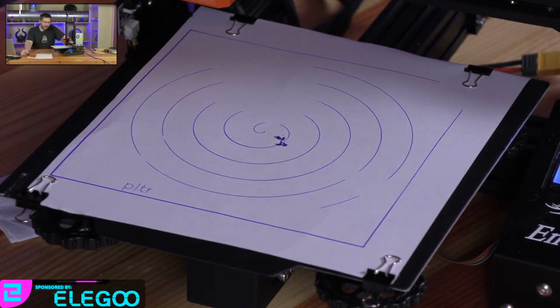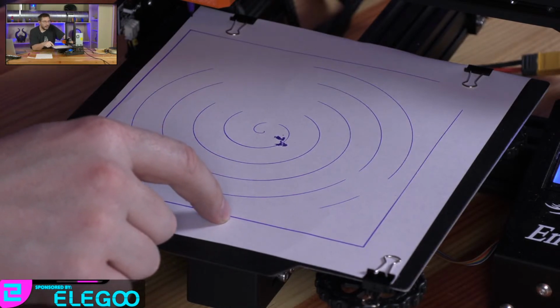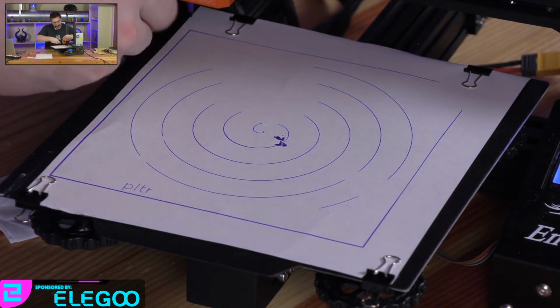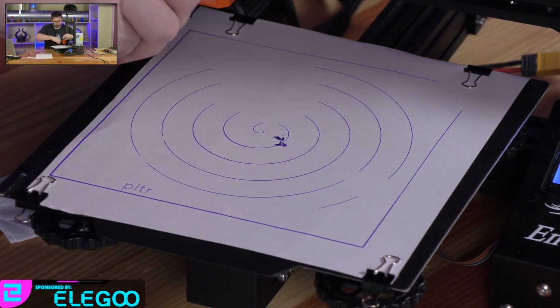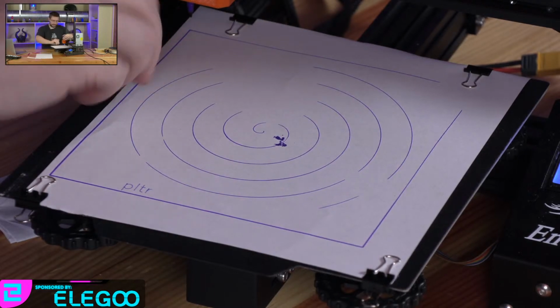Not too shabby. So it missed some letters right here. It could be that the pen is mounted in a weird sort of way. I think I have to adjust that. It's not straight up and down, which is going to have a little bit of issue, right?